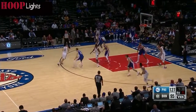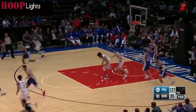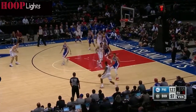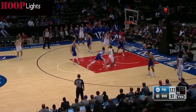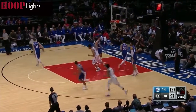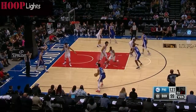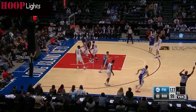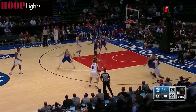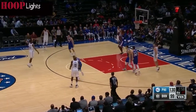LeVert flips it out. Harris wraps it in, and Allen throws it down. Here's LeVert. The crossover, the drive, the lane for Caris LeVert. Ball fake there, huh? Yeah. And the three, giving it up. AC gives it back. 3 minutes to go in this fourth.